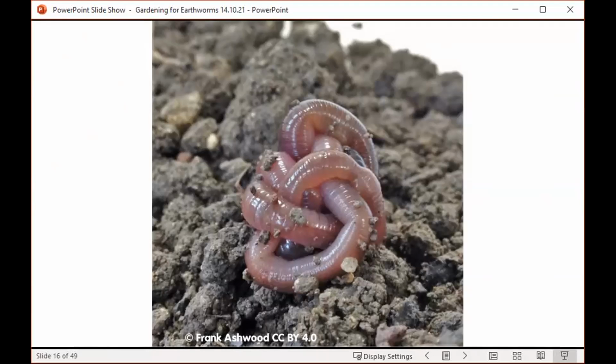And what they'll do is they'll quite often dig down quite deep. They'll empty all their guts. They'll knot themselves in a ball and cover themselves in mucus and slow down their metabolism so that they can wait out periods where the environmental conditions are not ideal.